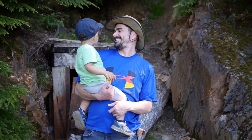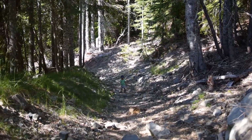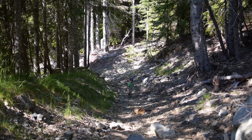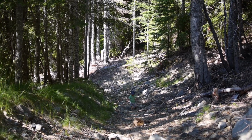What? All done. Where are you going, big guy? You're just checking out all the rocks.